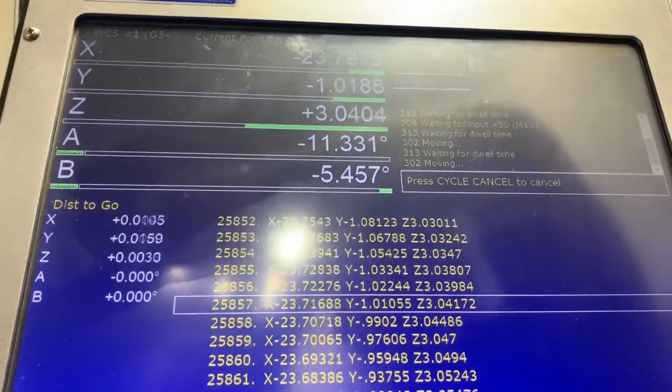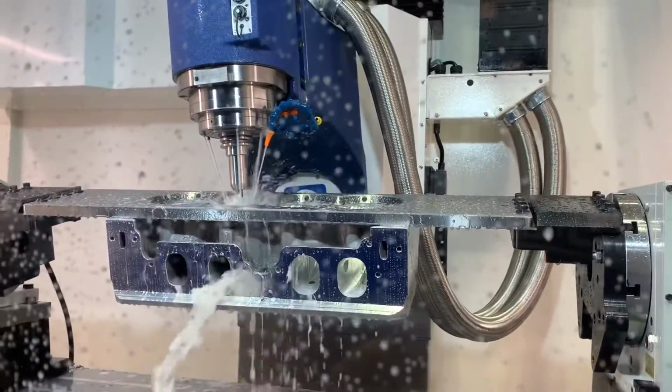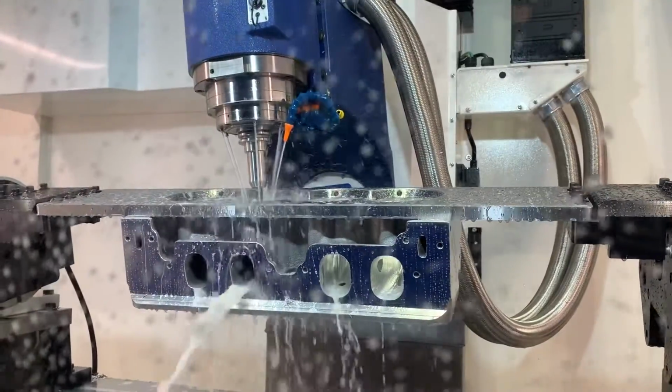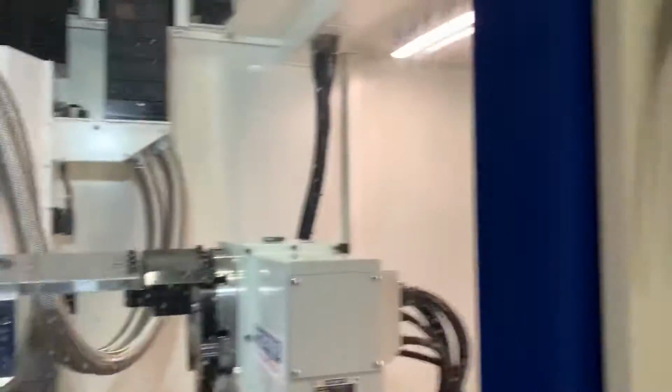So take a look at the head and watch it spin. And don't forget, there's hundreds of different tool bits. But this thing just goes up inside itself, changes a tool bit, and comes right back down and goes right back to work. You don't have to touch it. What an amazing piece of machinery.